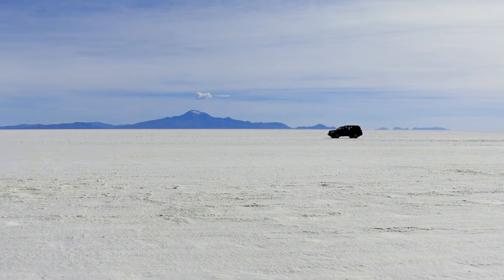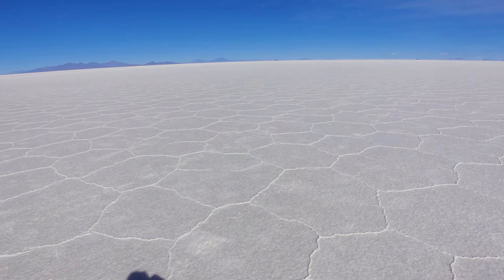We've just made a short drive to an area where the whole of the salt flats has natural hexagons on the floor, and you've probably seen a lot of these photos and videos before. They're super fun, they're perspective based, and we're going to do a load of them now, so I'll show you a bit of the behind the scenes before we show you what we create.